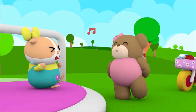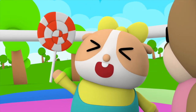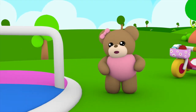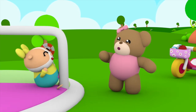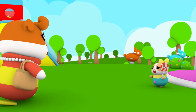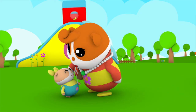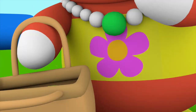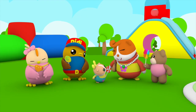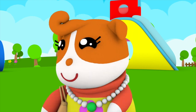Oh, Tia, please stop crying. Got a lollipop for you here. I'm sure Mommy is on her way. I looked everywhere for you. Thank you for looking after my little girl. Here's something for all of you. Wow! Thank you! Hey, we all have lollipops. Well, just remember to brush your teeth when you're done eating. Okay! Hurrah!